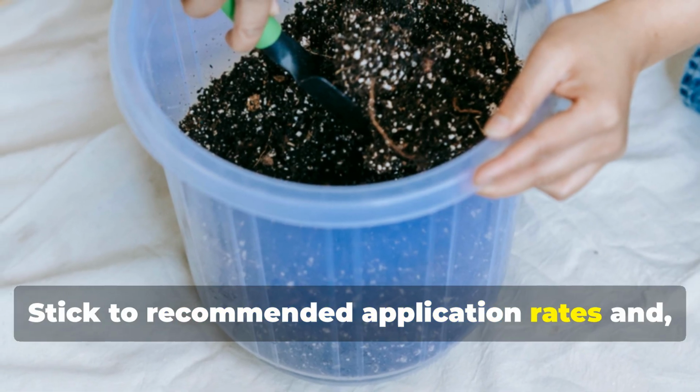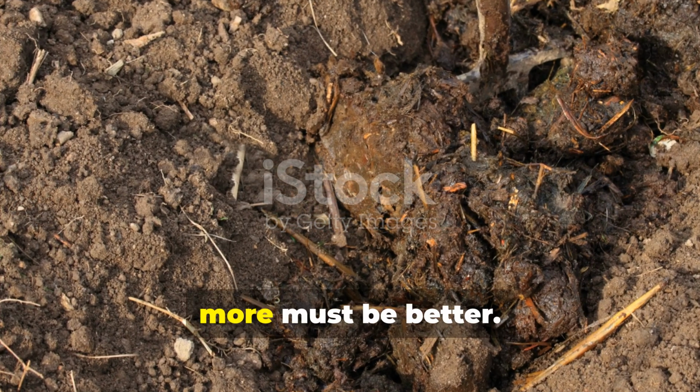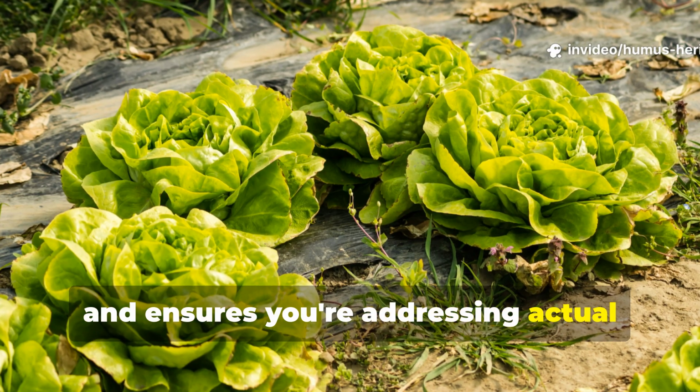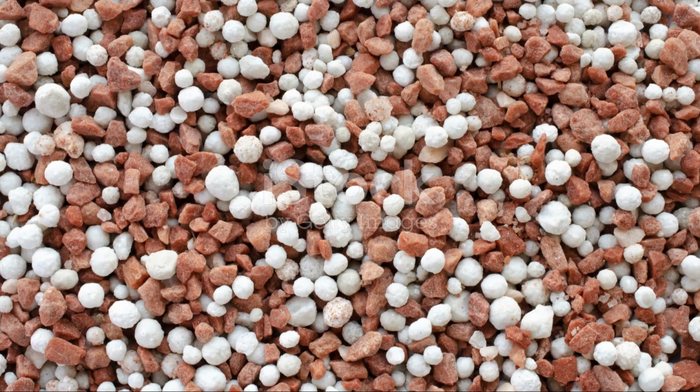Stick to recommended application rates and resist the temptation to think that if a little is good, more must be better. Soil testing before application really takes the guesswork out of the equation and ensures you're addressing actual deficiencies rather than creating new imbalances.